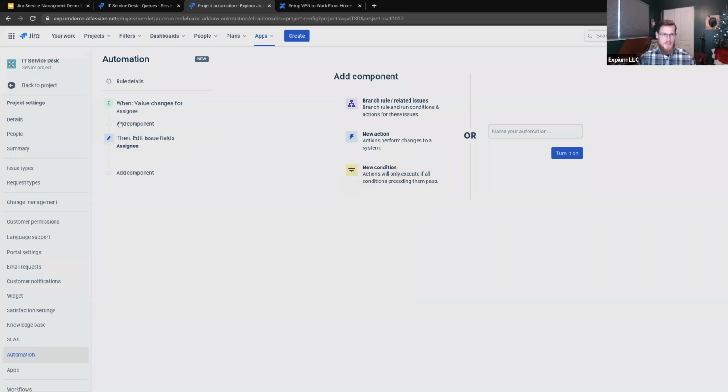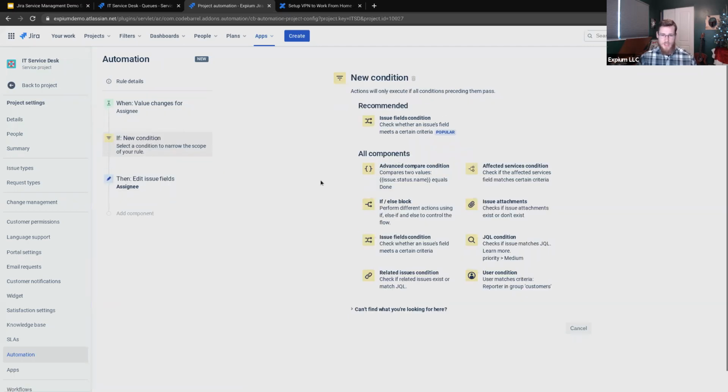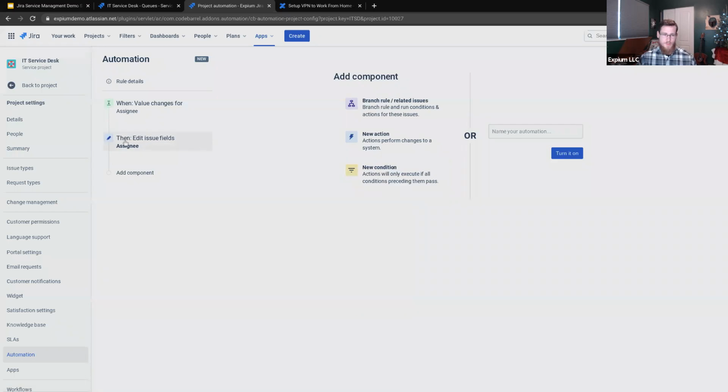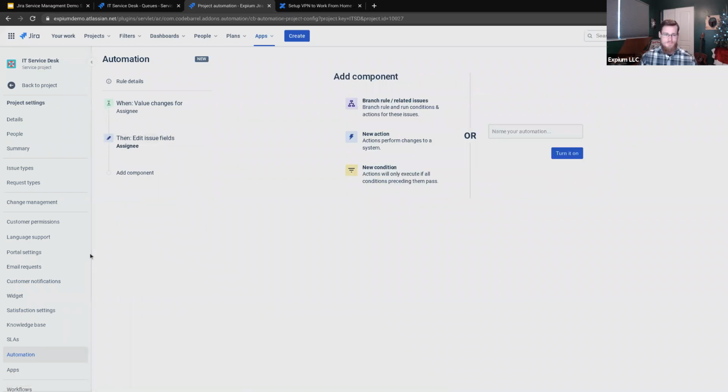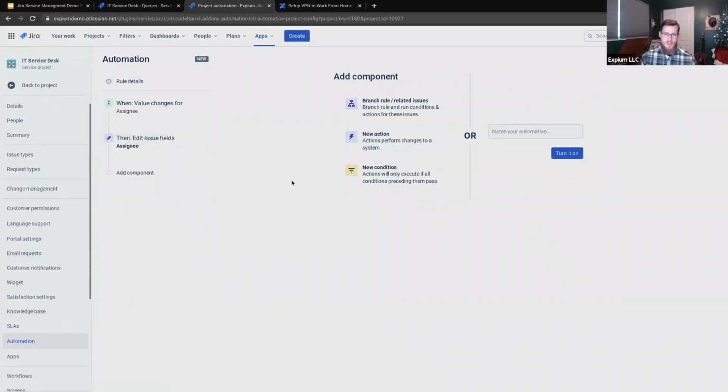You can add conditions in there. You can choose where to add the conditions. You can do branches. So add component, add a branch. So you can basically have an if-then or if-else statement essentially, where if this, then it goes this path. If this one, it goes this path. And you can add further and further branches and have tons of different variety of capabilities here. So this can eliminate the need to pay for a more complex or more expensive automation tool separately from the marketplace to fulfill all your automation needs, things like that.